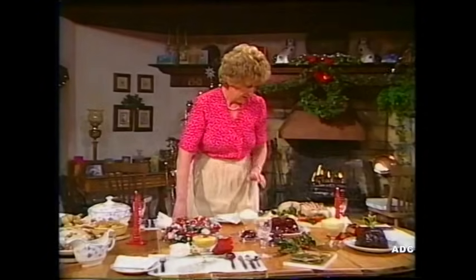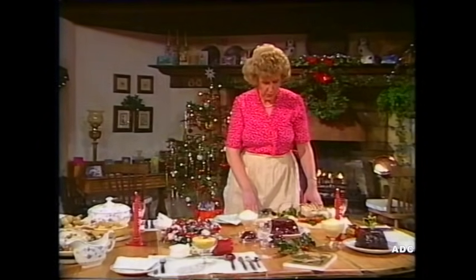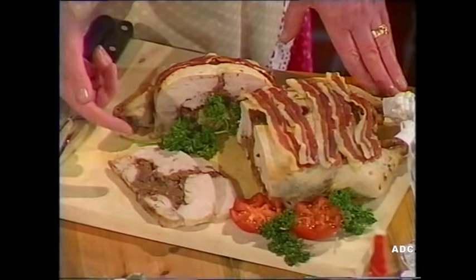Now on the board here I've got a cold turkey with a lovely prune and walnut stuffing in it. And doesn't it look lovely with that dark stuffing and the white meat? Very nice for Boxing Day.